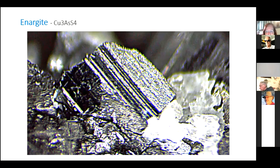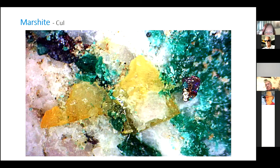Enargite is the main ore mineral from the mine. You do get a lot of small crystals, or can get a lot of small crystals, along with pyrite, which are good small crystals, but they're not in the same class as the enargite hand specimens that you would get from Peru. Marshite, I think you're aware of that in Australia as well. This is nice and yellow because it's in the base of a cuprite specimen, so that's why it's maintained its colour, because they tend to go red to brown colour.